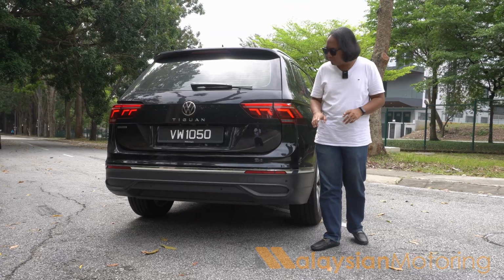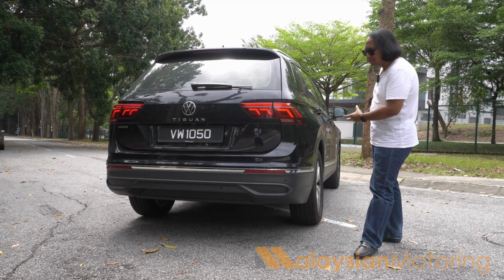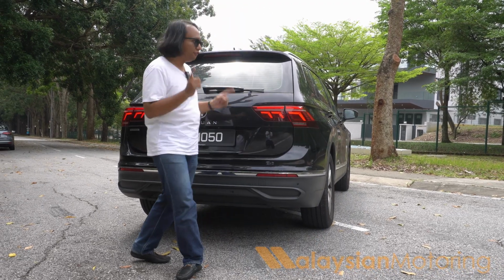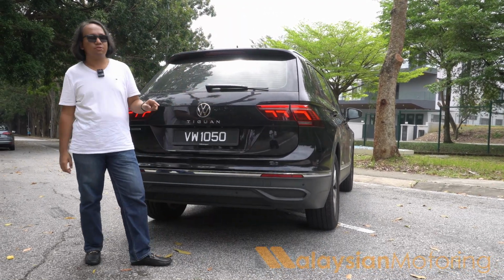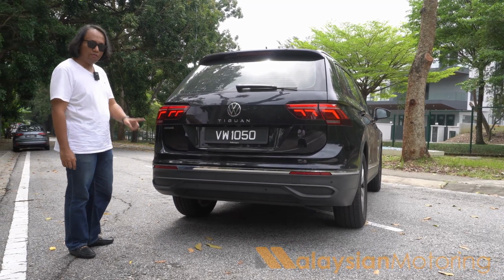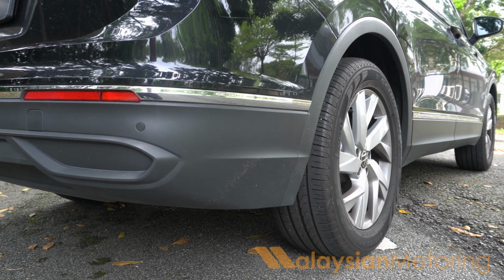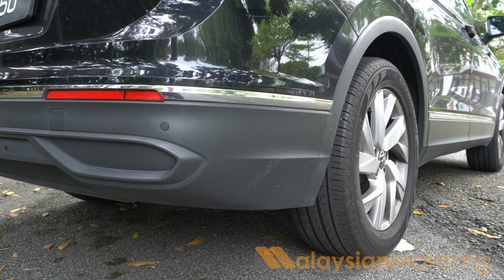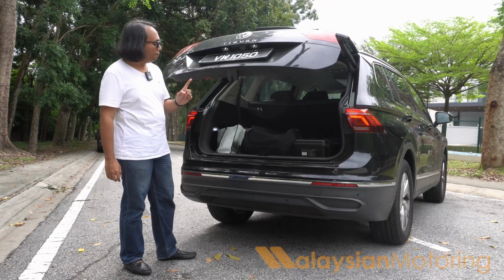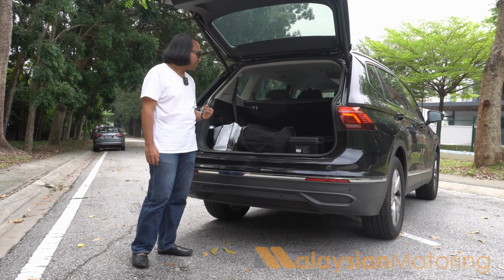But the back is where I feel that you might start to notice because the unpainted black plastic seems a little bit more prominent back here, especially with the unpainted fake pseudo exhaust exits that you see on this car. And as far as I'm concerned, I'm not a fan of the fake exhaust exits, but the unpainted black plastic is fine because this is ultimately an SUV. The other area where they haven't cheaped out is the tailgate because it's still powered, but you don't get the kick to open function that the slightly flashier variants get.